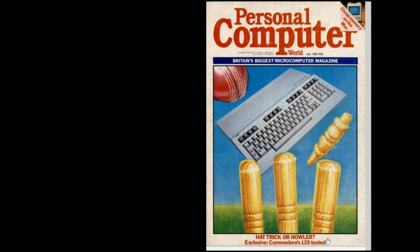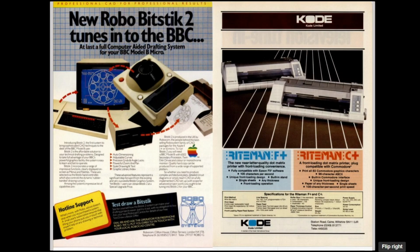This edition of the magazine features 306 pages, and as usual, there's a ton of adverts amongst them. And the first one I'm going to look at is for the Robocom BitStick 2, which is described as a full computer-aided drafting system for the BBC Model B. This certainly looks like an interesting bit of kit, but not the kind of thing you're likely to have found in your local high street, because it's obviously very specific to the kind of people that want to use this device. It seems to have some kind of movable joystick and a number of buttons around it, along with what I think is a wrist rest.